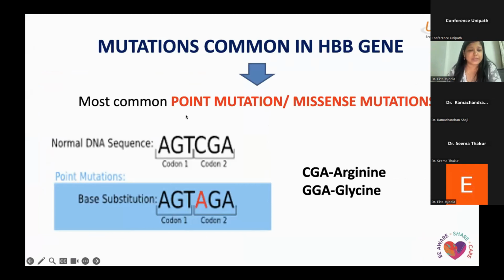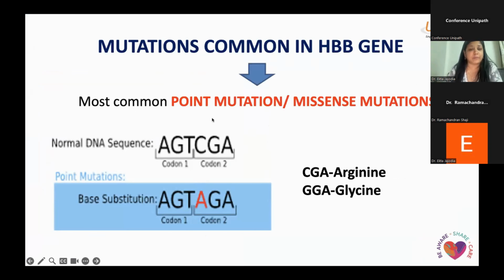As already mentioned, the mutations most common in the HBB gene are point mutations or missense mutations. As you can see, if the normal DNA sequence is AGTCGA, a variation in C2A is called a point mutation. The CGA will code for arginine, while when a point mutation happens and it becomes AGA, this AGA will code for glycine or some other amino acid.